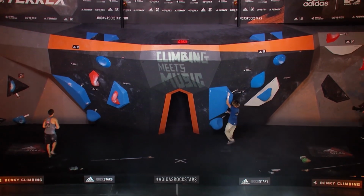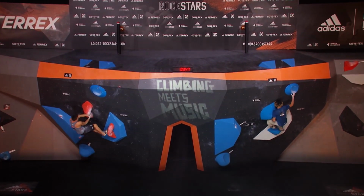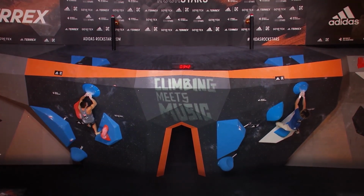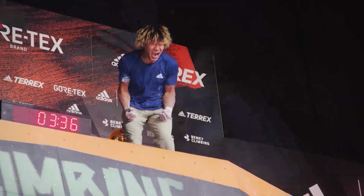And off they go. Ogata is the first to the wall and shows little hesitation with a cat-like move to the next volume. Klingler is hot on his heels. But one last push and Ogata's on top. Klingler falls. Ogata is the undisputed winner.